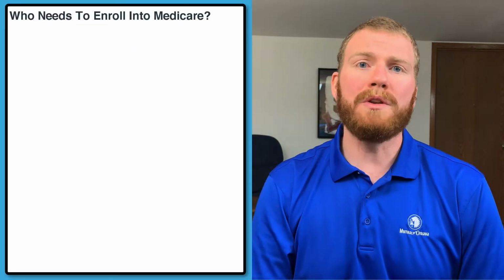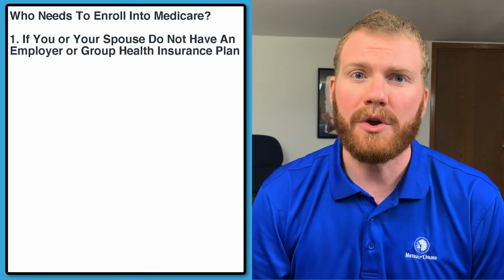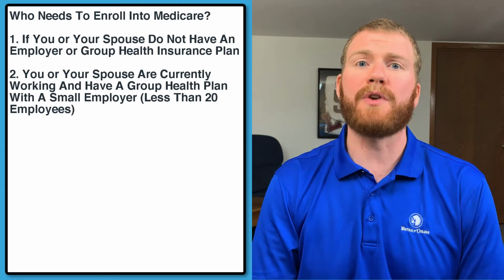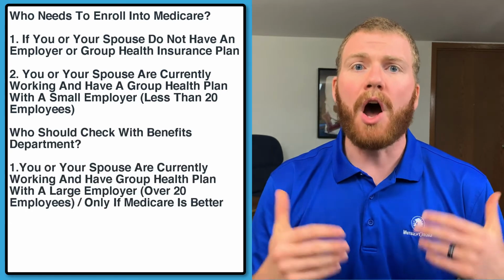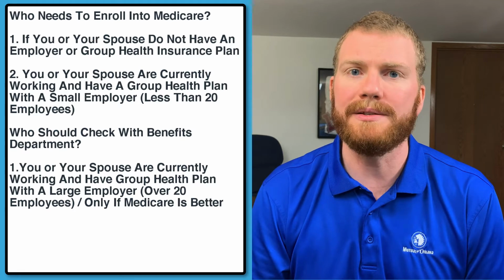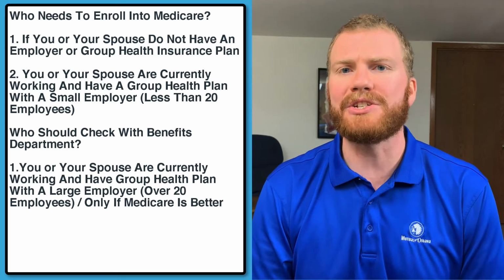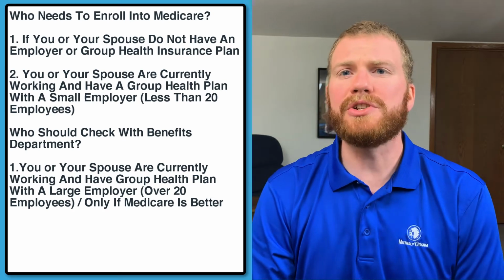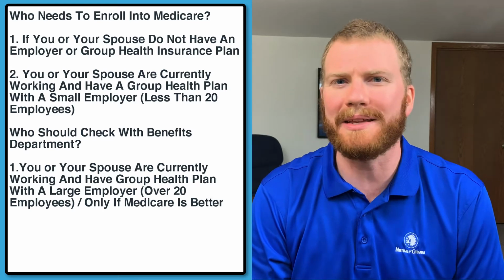You should usually enroll into Medicare if you or your spouse do not have employer or group health insurance coverage, or if you or your spouse is still working and receiving employer or group health insurance from an employer with less than 20 employees. If you or your spouse are receiving employer or group health insurance from an employer with more than 20 employees, you can delay enrolling into Medicare until you decide to retire or make the transition onto Medicare. Make sure to compare your current coverage to Medicare and also check with your benefits department at you or your spouse's work to make sure you can delay enrolling into Medicare.